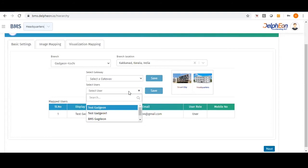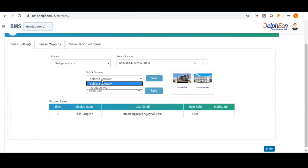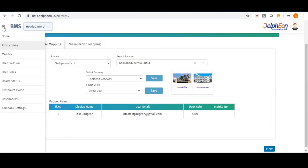In a similar way, we can also select a gateway in the hierarchy, so from that level onwards, below all sensors will be reporting to that gateway to maintain the data integrity. For example, if we have multiple floors and if we want the data from all the floors to come to a gateway, we must select gateway at a higher level than the floors.